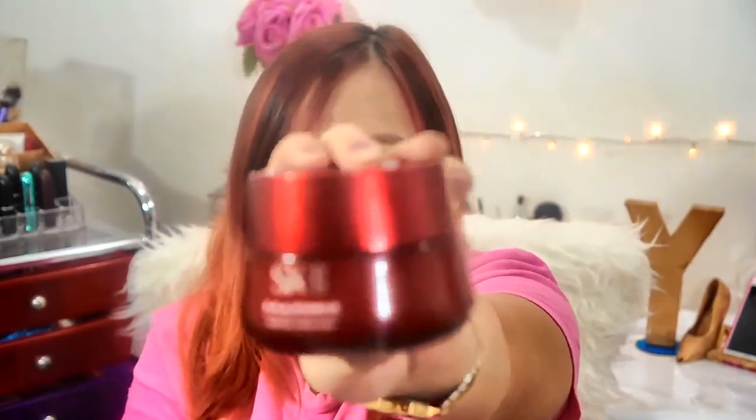I don't know if it's because of the entire line, or if it's this one alone, which I will be mentioning later, but I'm a believer. So moving on to this one, this is the SK2 RNA Power Radical New Age Cream. Am I showing you that one properly? But yeah, this is the cream version of the essence that I showed you earlier. This is what you will use after those two products.